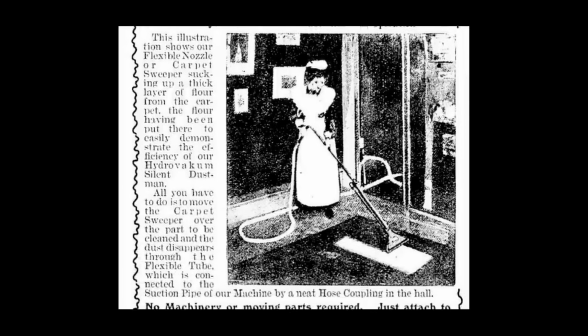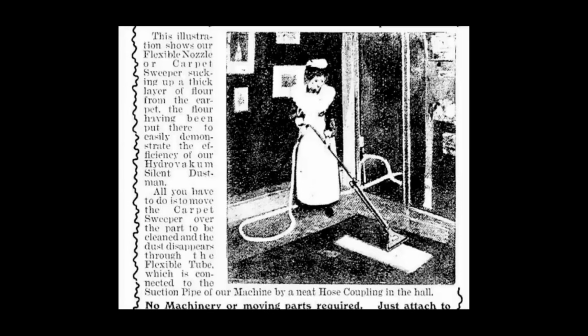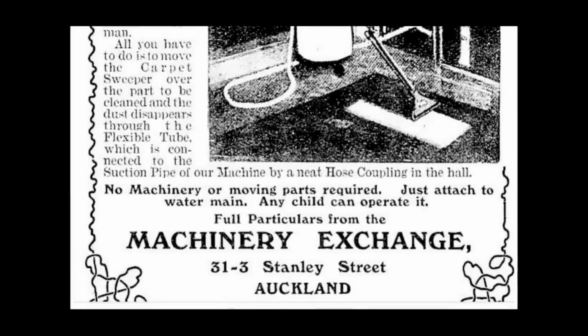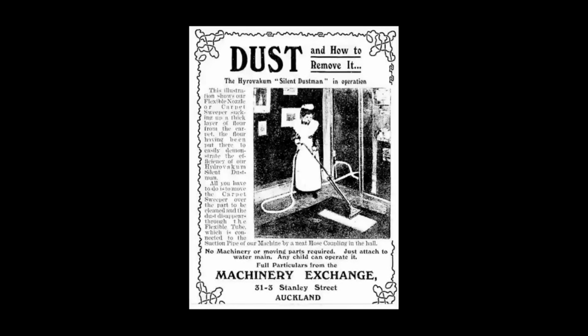This illustration shows our flexible nozzle or carpet sweeper sucking up a thick layer of flour from the carpet, the flour having been put there to easily demonstrate the efficiency of our hydro silent vacuum dustbin man. Hydro vacuum. All you have to do is to move the carpet sweeper over the part to be cleaned, and the dust disappears through the flexible tube, which is connected to the suction pump of our machines by a neat hose coupling in the hall. No machinery or moving parts required, just attach the water main. Any child can operate it. Full particulars from the machinery exchange, Auckland.